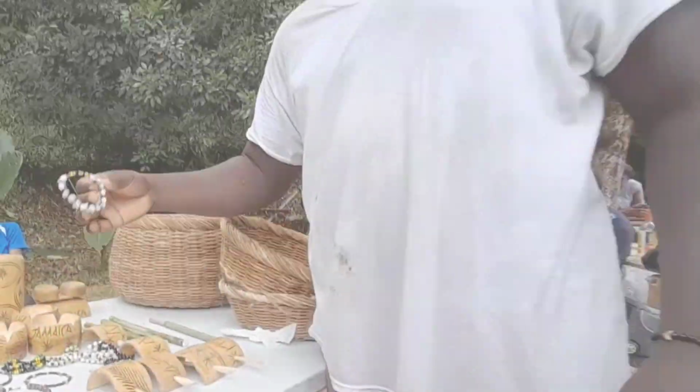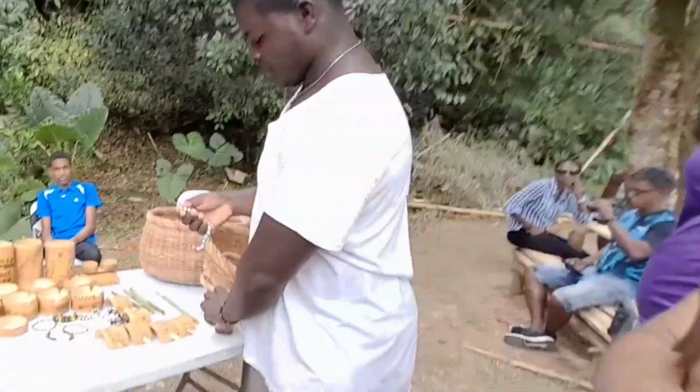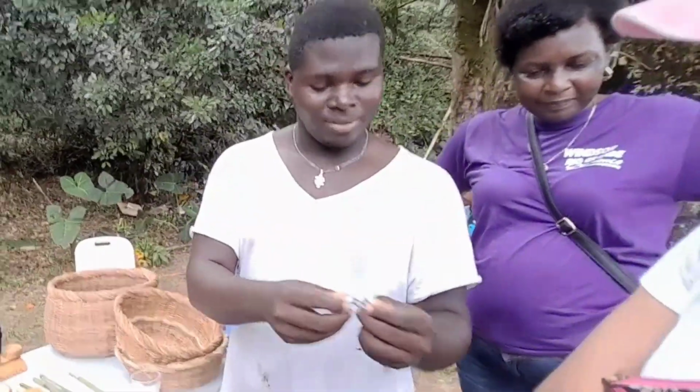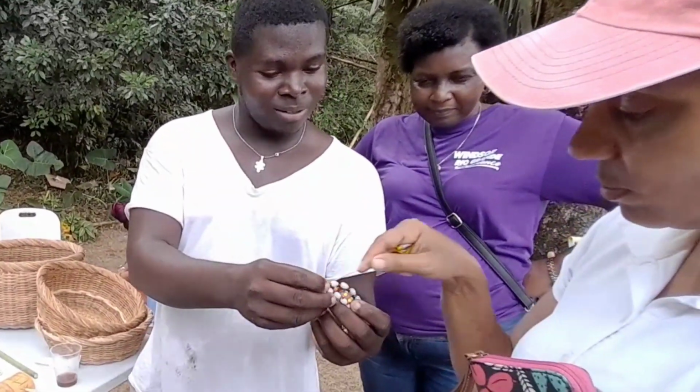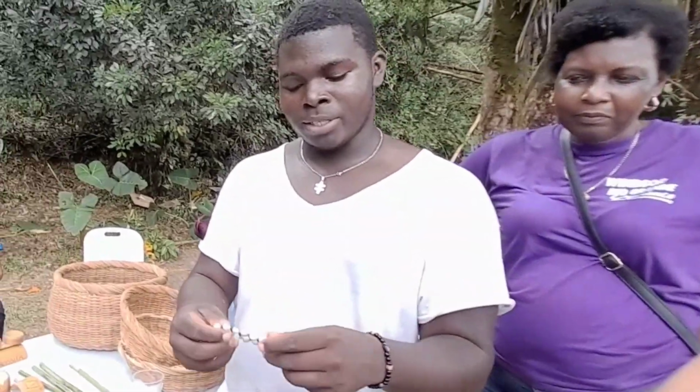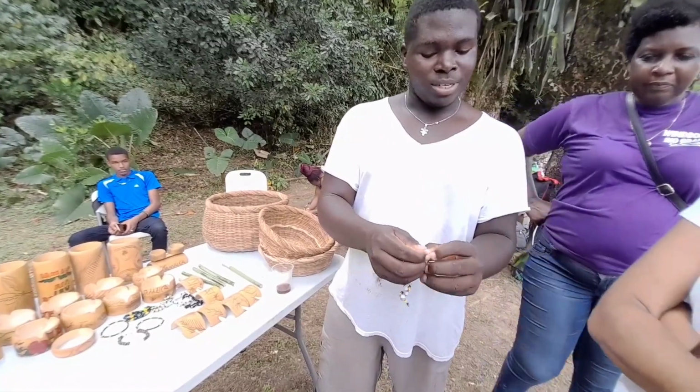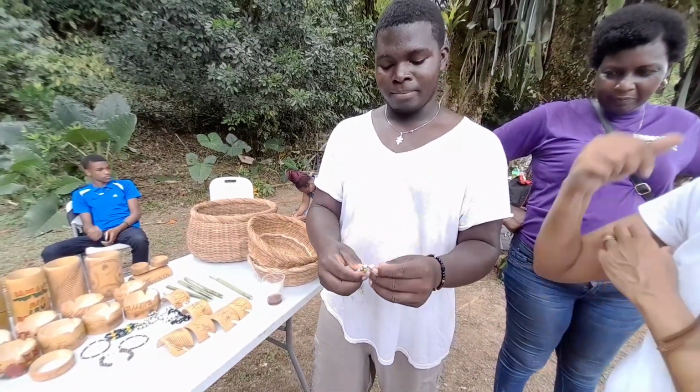We start up here. Oh, sorry. These are jute spheres. They are seasonal. They feel like glass, hard to break. These are just some beads, and then I used line and made them. Okay, like fishing line. Yeah.